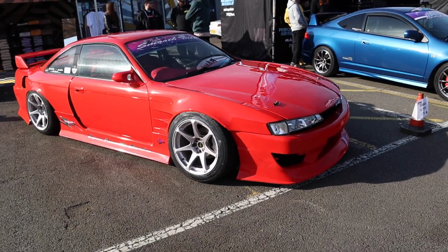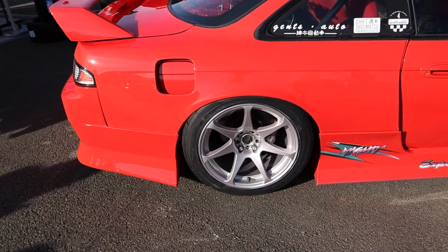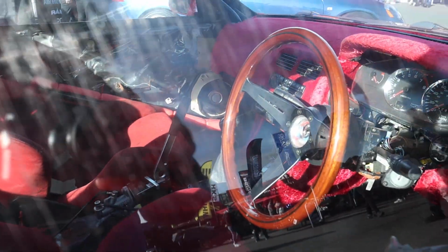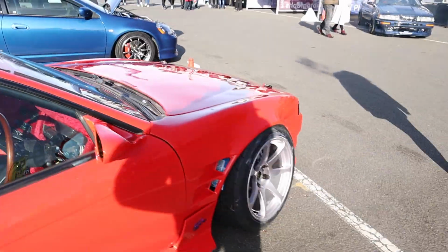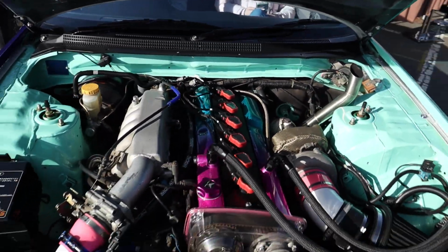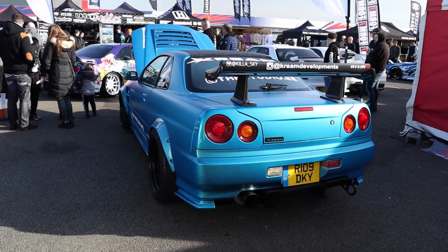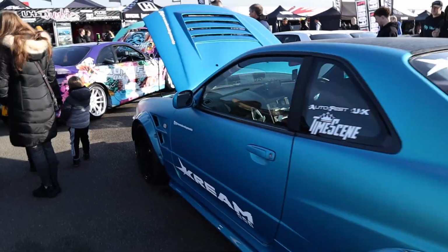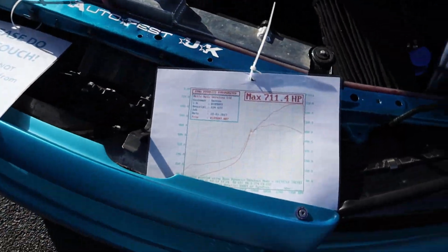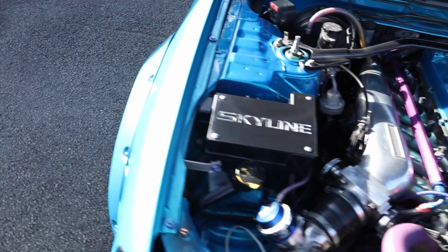Look at that, tucked. Looks all right, that. Nice, the interior on that is mint. You can see through the window, screamer pipe on that one. RB25. This one running 711 brake horsepower. Look at that. Got a graph there. That is proper tidy now. Original paintwork, apparently.